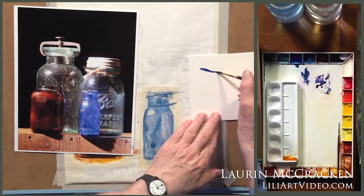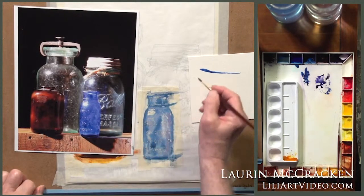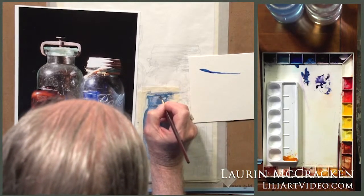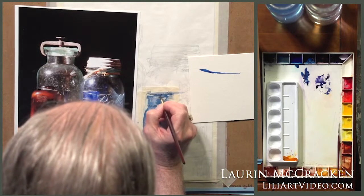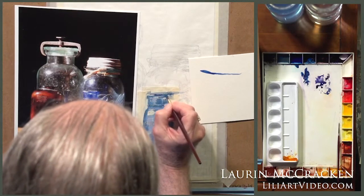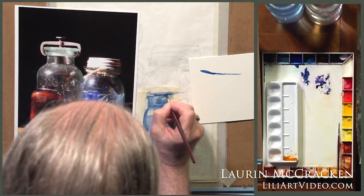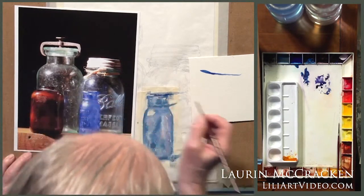Pointing out that I'm using a scrap of the watercolor paper that I'm actually painting on to test my colors as I apply them to the painting. That's really, really important to be sure that whatever color you're using is actually the color that you need, not what you think is on your brush when you pick it up.